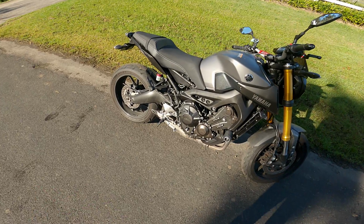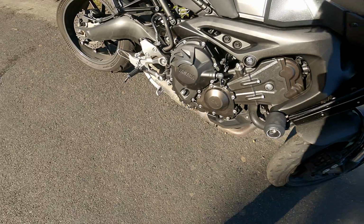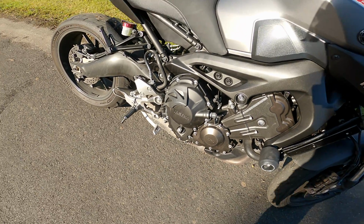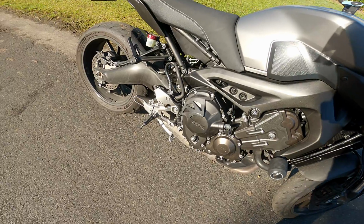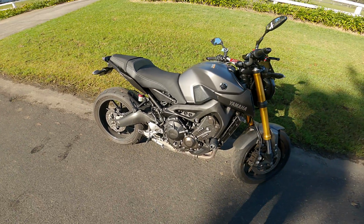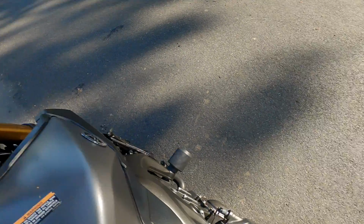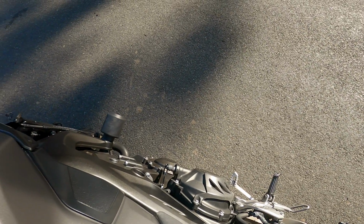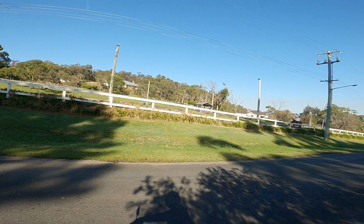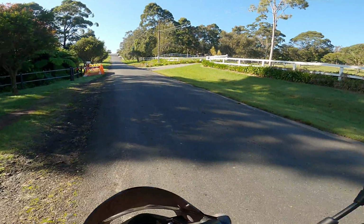And I reckon the main reason people buy this bike is for the power plant right here. This is an 847cc inline cross-plane 3-cylinder engine, making a claimed 110, 115 horsepower at 10,000 RPM, and it is a handful. So let's start her up. Oh yeah. So let's say goodbye to the horses of Terry Hills and go for a little ride.